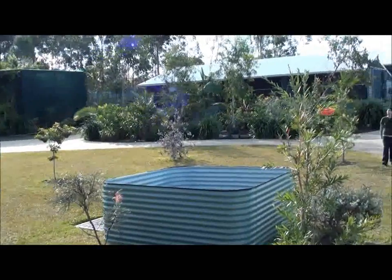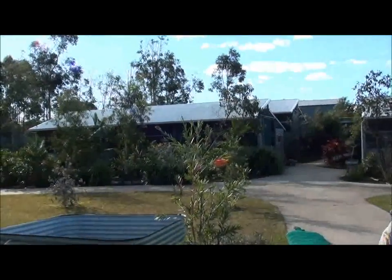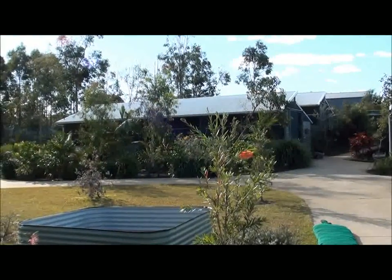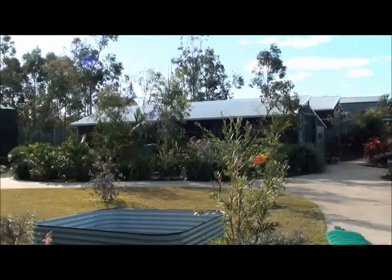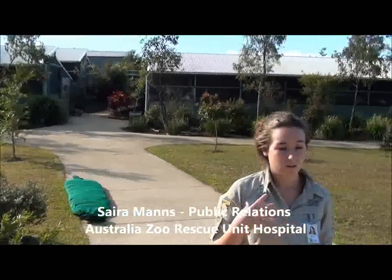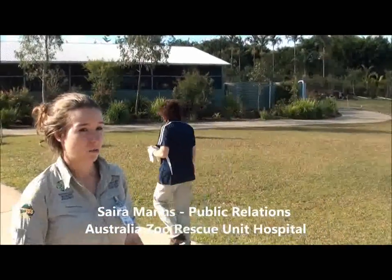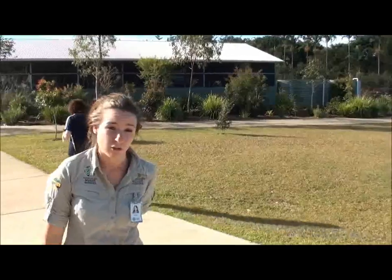On the left hand side, it's all the koalas that have contagious diseases. So chlamydia, cystitis, conjunctivitis, that kind of thing. Chlamydia for koalas? Yes, chlamydia for koalas. It's thought to have been brought to Australia with the introduction of sheep. So it's not human chlamydia, it's an animal strain, but that's where it originally came from.